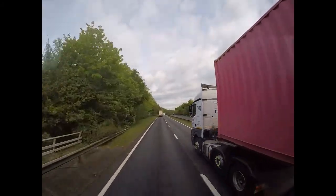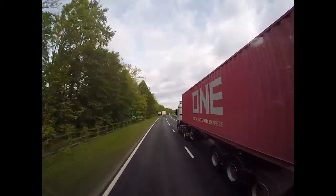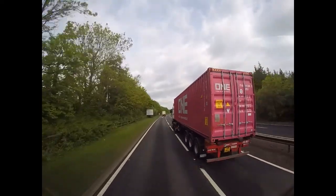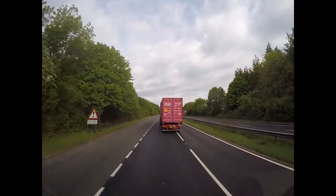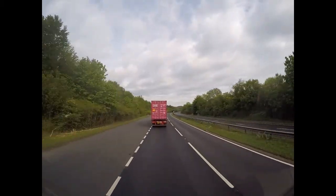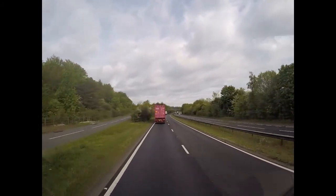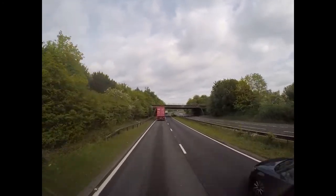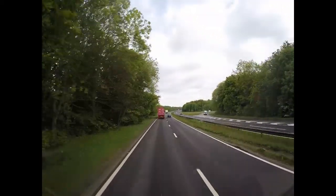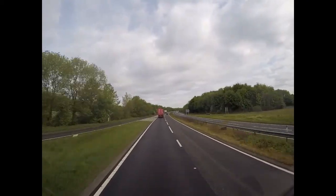MSA. I've seen MSA before, with a one box Port Express trailer. He didn't say thank you either. We're leaving the tiller behind. Eat my dust. Right, cruise on at 51. Next stop will be Cherwell Valley Services.